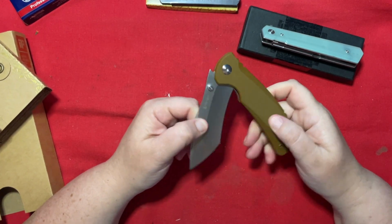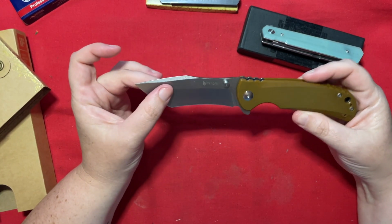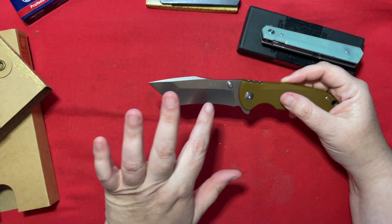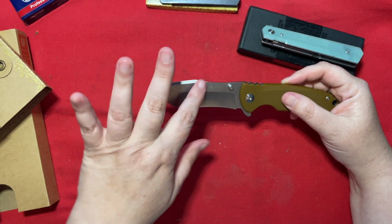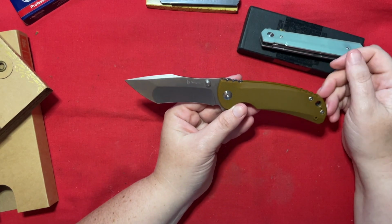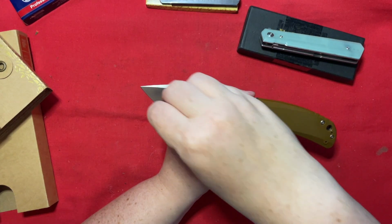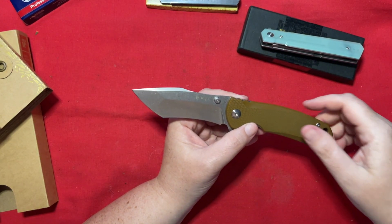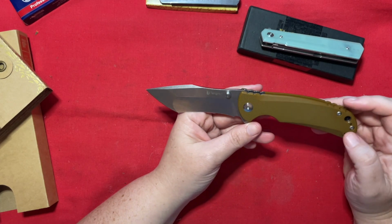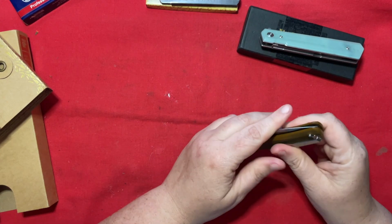Nice brown handle, thick blade. I would have liked, if it was going to be a true tangram, to have the shapes either engraved or colored. Yes, technically these are several different shapes, but generally when I think of tangrams, I think of them in different colors, you know what I mean? Like the toys. Yeah, like the toy. So I think that would have been cooler.